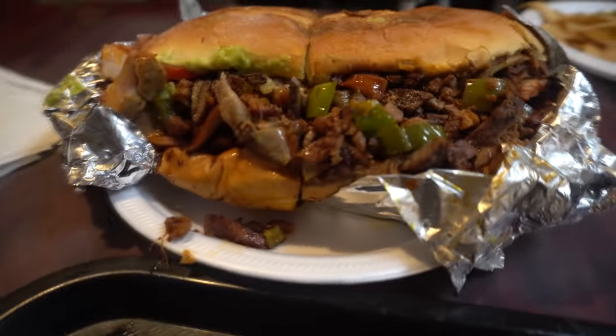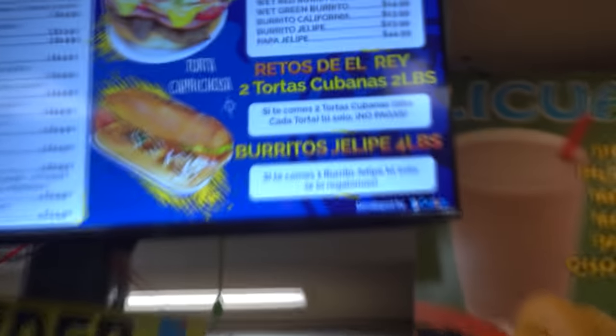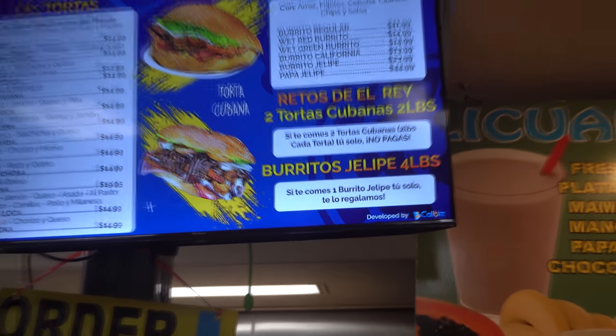So for this big torta, it's actually two other giant tortas. They say these tortas weigh 2 to 2.5 pounds. The sign says 2, another says 2.5, and the lady said 2.5. They are a torta cubano, which means there's all kinds of different meats on it, including carne asada, carnitas, el pastor, chorizo, I believe something like a ham, all the above. You have 30 minutes to complete it and get the meal for free, and if not, it's $42.